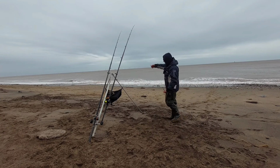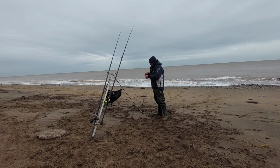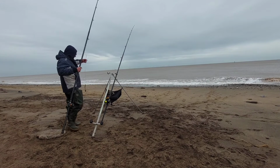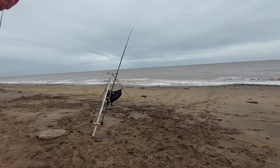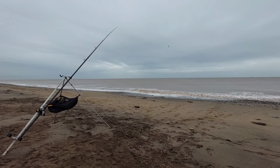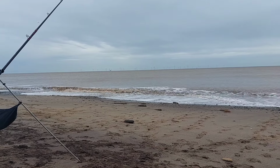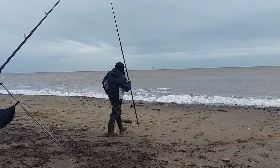Put that underneath. Just do a little cast. Right, just see where we can put you. See if you can see. Put you there. Zoom in down there. You'll see me cast anyway. I'm not casting very far with this. Like I say, that channel's there. That rod just looked tired.